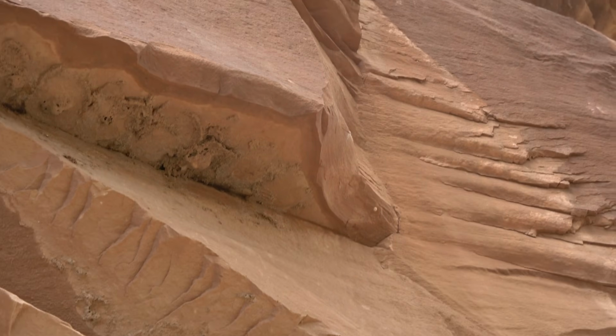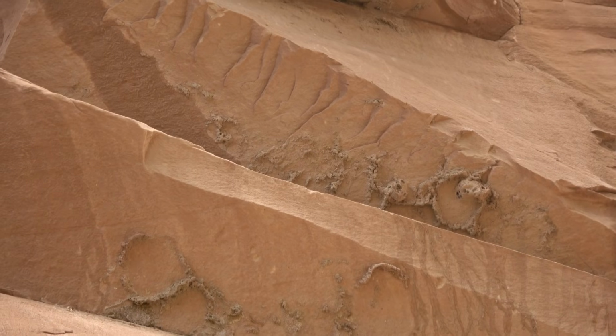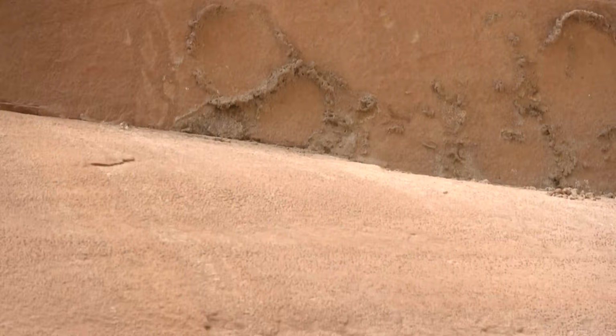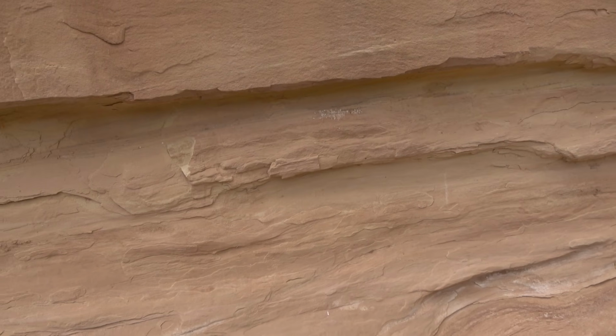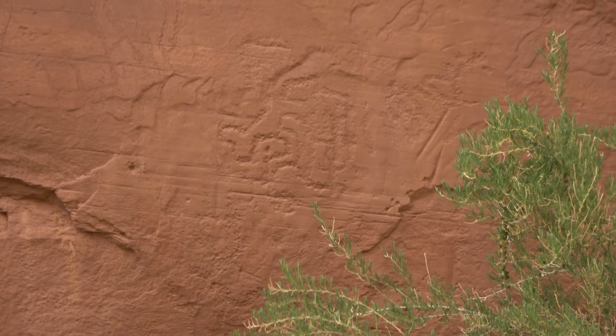Those are cliff swallow nests that are broken off. They just take mud and dab it together and make a nest. But you can just kind of see those there. So I wonder if that was a roost. Could be.